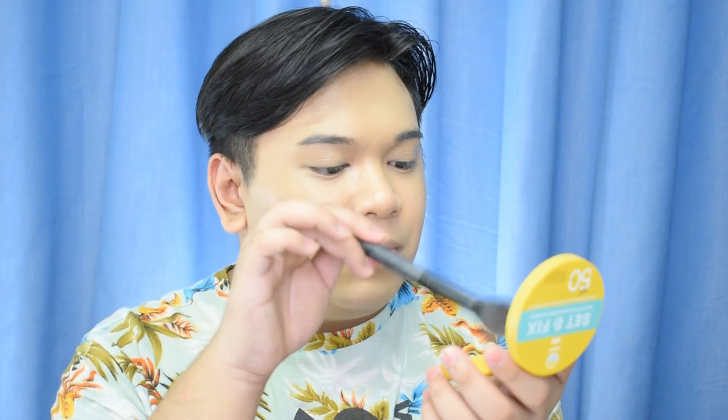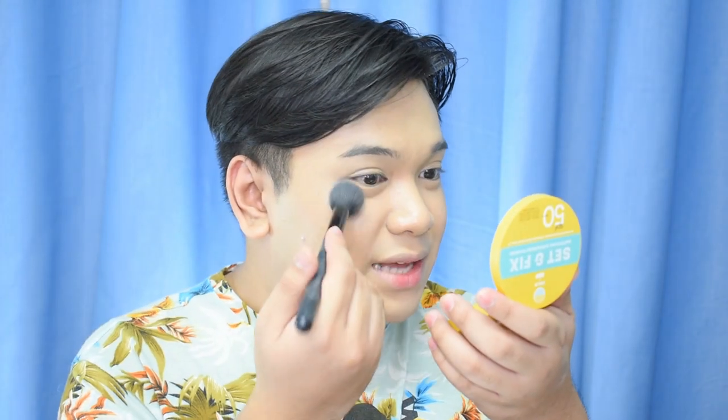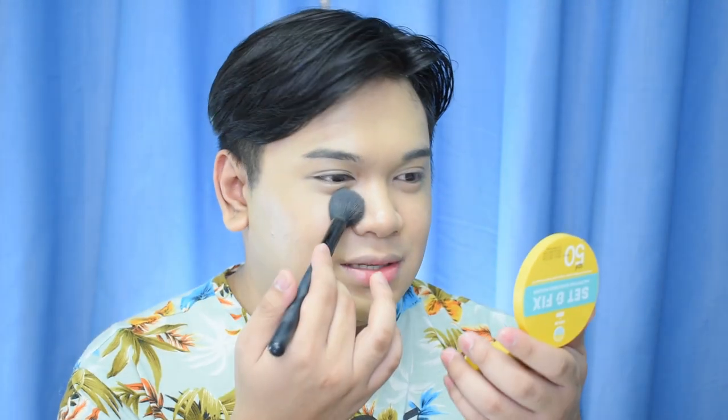So I'm going to use this setting powder, which I use for blush and for setting my under eye. But right now I'm going to set it with my under eye and I'm going to use the compact of this product. And makita nyo naman may fallout. Ako lang ba? May fallout siya. I'm going to take off the excess product. I'm just going to set the powder. The cream tinted sunscreen.